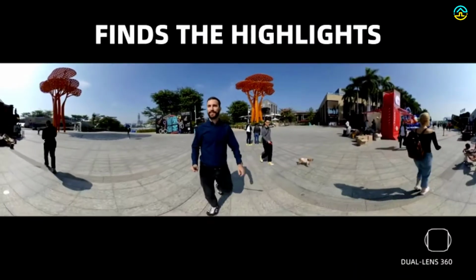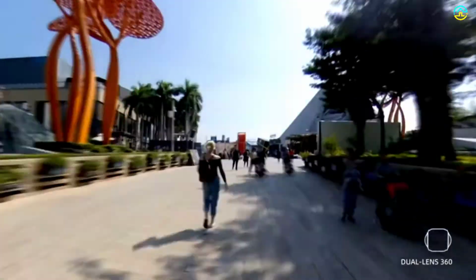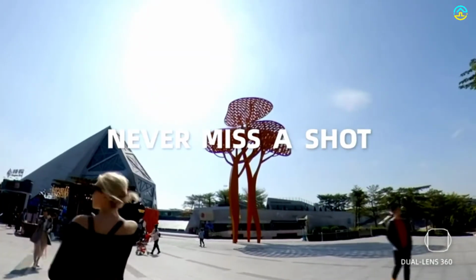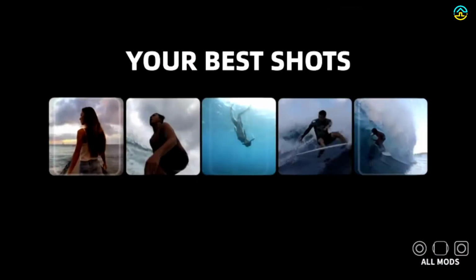The flow state is effective in achieving the gimbal-like stabilization due to the new scene detection algorithm. This unit is loved by the end users due to the 4K 60 FPS wide-angle shooter.